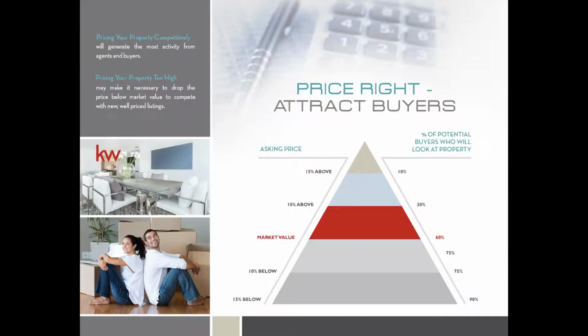All right. So Cerise, just by looking at this graph right here, if we were to price our home at market value, what we're going to get is about 60% of the potential buyers that would buy the house making it in and actually walking into your house. That's if we price it at market value. Now, if we price it above market value, just 10% above market value, you can see we're cutting down the number of potential buyers in half, by 30%.